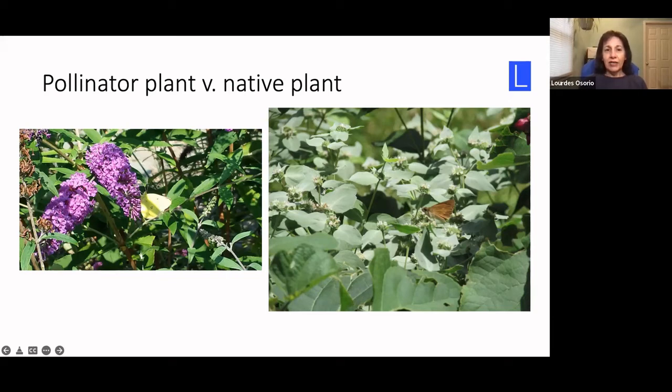One difference that I do want to discuss is what's the difference between a pollinator plant versus a native plant, because there are pollinator gardens and native gardens, right? So a pollinator plant is anything that would attract insects, as well as there are other things that pollinate plants as well, such as bees, flies, bats. So they would attract pollinators looking for pollen. And some of those plants are native, but some of them are not.